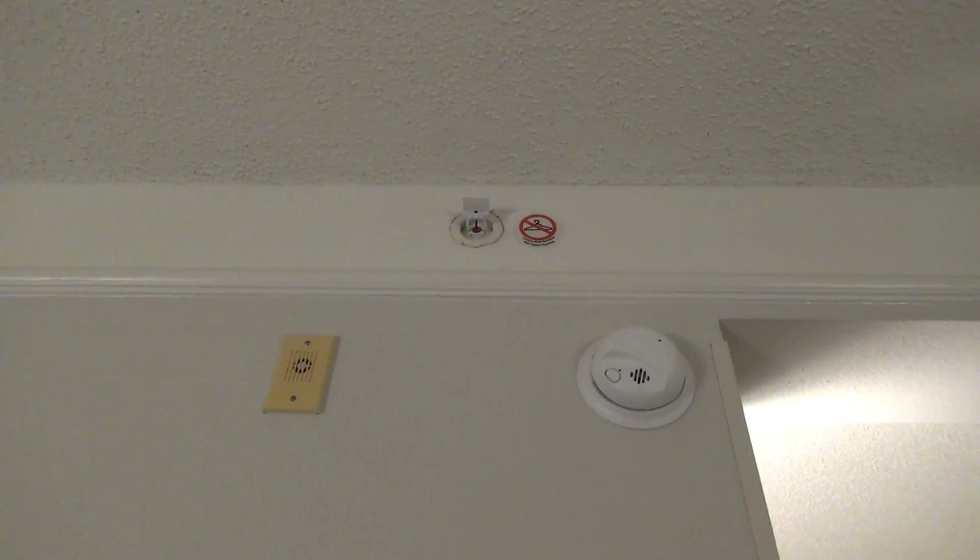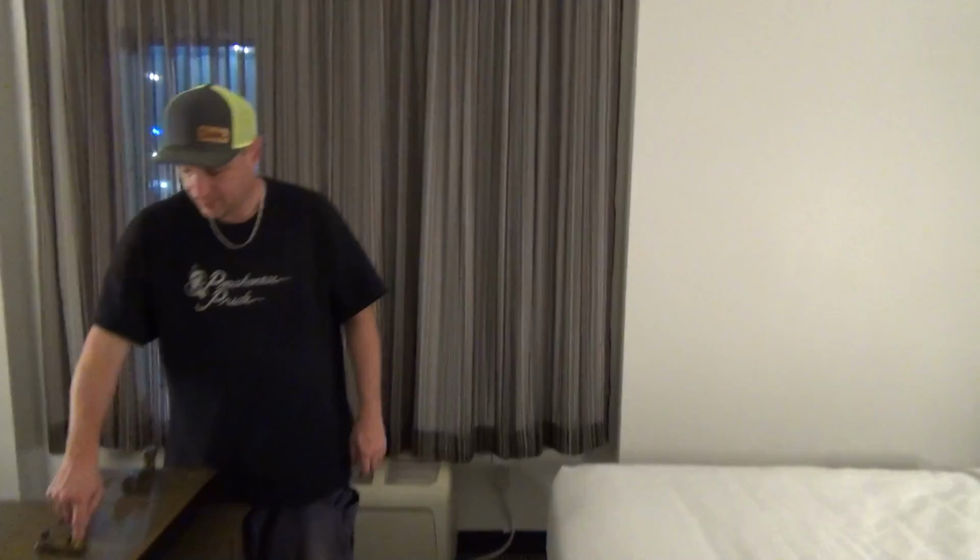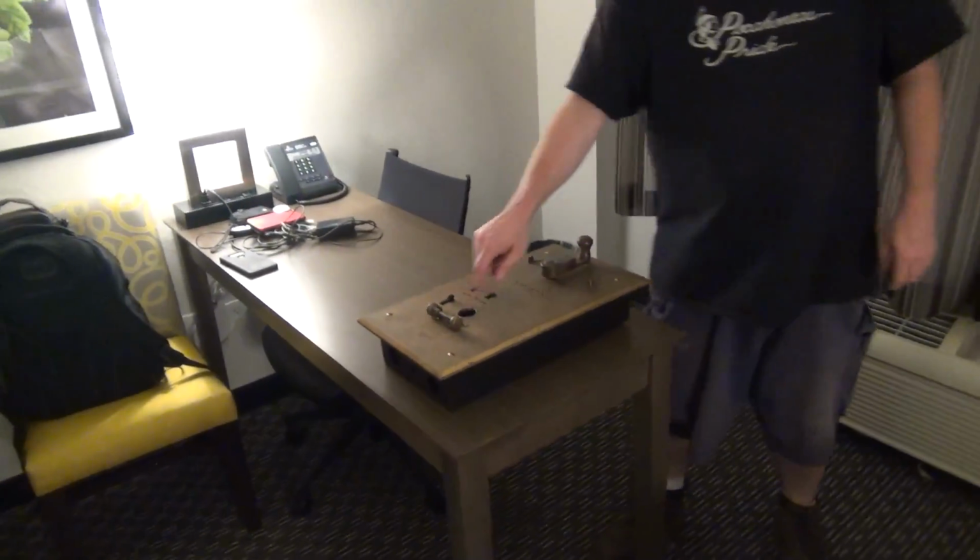Got some pictures there, and then up there is the fire sprinkler and the alarm. So yeah, this was a good room, and thanks to your mother for providing us with this room. You're very welcome. So I hope you enjoyed this little hotel tour, and I think it's time to take that apart.